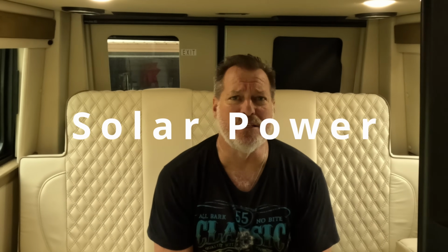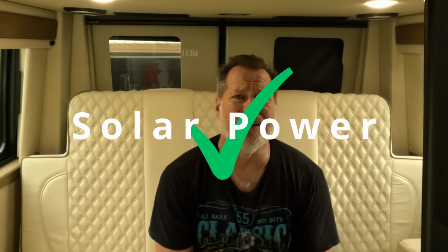Let me talk a little bit about the solar power in this unit. We've got two panels on the roof. Some of the other units, I think, may have three. The lithium ones have three panels. Two panels was plenty. We could run the refrigerator and leave the battery switch on, running just lights and stuff all day long. When we were boondocking during the day, it would keep the battery at 100%, no problem, just with the solar. So it's a great feature to have.